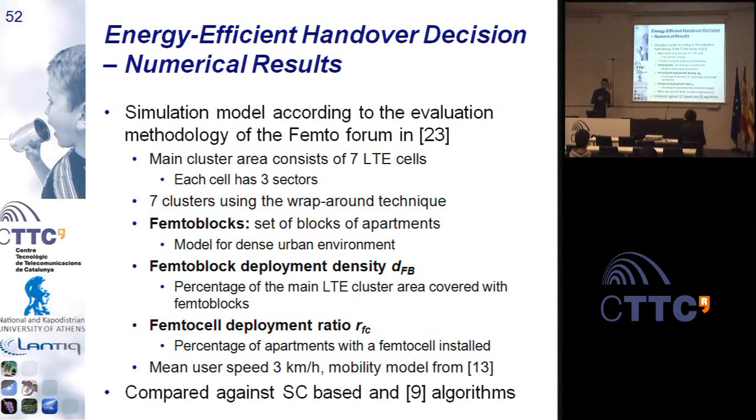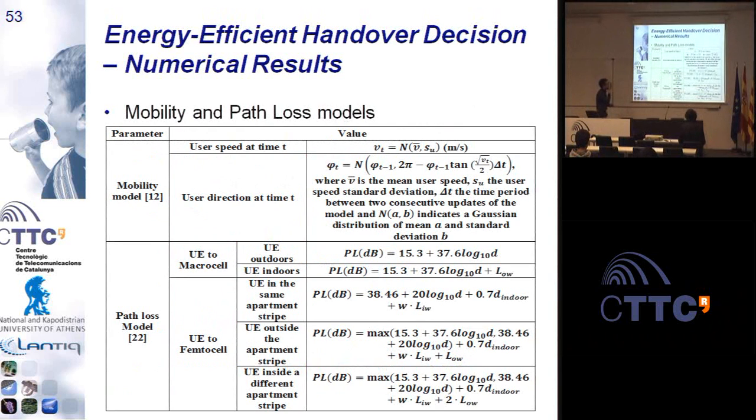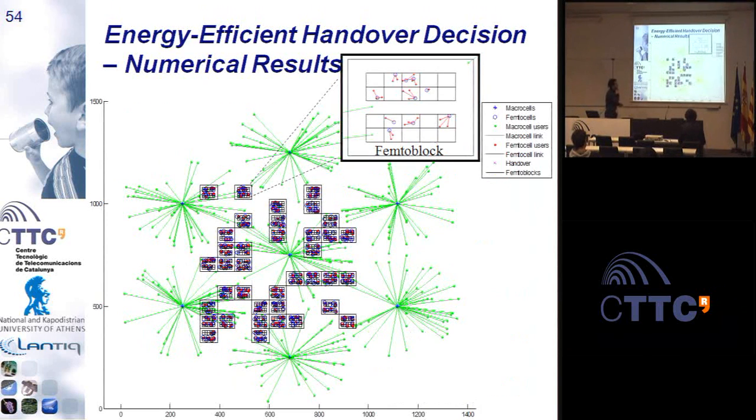And we have compared the proposed algorithm against the Strongest-Cell-based algorithm and the proposal in Zhang of ICCSM 2010. Here are the mobility and path loss models used. And here is a snapshot of the main LTE cluster area of our simulator, where we can see the main cluster area. We can see the femtoblocks. We use a dense urban environment femtoblock, where there are some femtocells per apartment and so on.